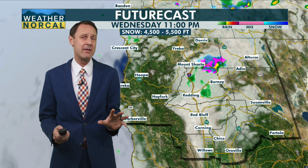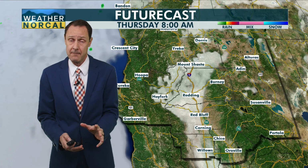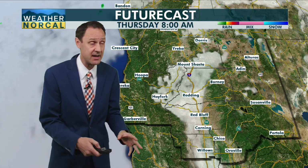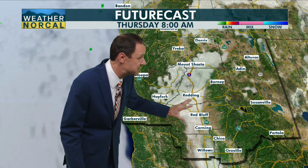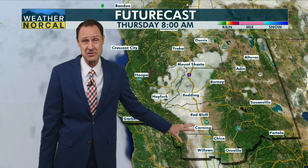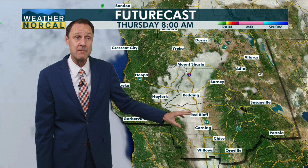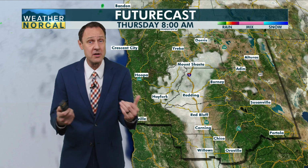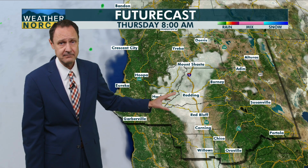Then as we go into your Wednesday night, tonight, you can see still a little bit of leftover activity, but we're really starting to wrap things up at this point, and by tomorrow morning, it's gone. Now, this is where things get interesting. If we see enough clearing overnight before sunrise, we could see some dense fog develop, especially for parts of the Sacramento Valley. So this is something we'll be on the lookout for tomorrow morning.